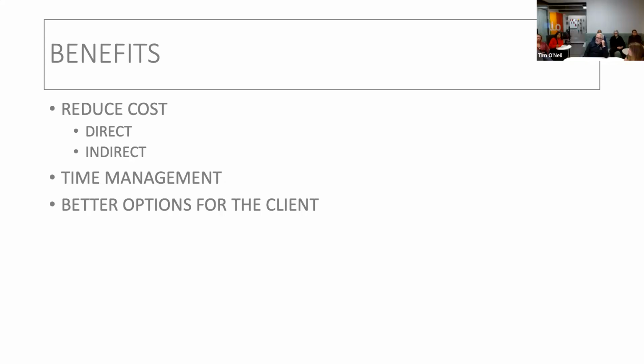Hey, Bob, when you say reduce cost, are you just talking the reduced cost of the product, or are you talking any other reduced costs? Well, you've got reduced cost of the product, obviously, but you can also look at freight factors and reducing the cost there. And again, I think that people don't really focus so much on these indirect costs.